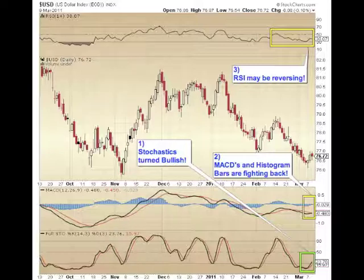And up top, the relative strength index may be reversing as it's been in a downtrend and seems to have broken the downtrend here, bouncing off of the 30 line. So we're going to see if we can get some support here. We gave that one a yellow mark too. So we see some improvement in the US dollar. Let's take a look at the commodities next.